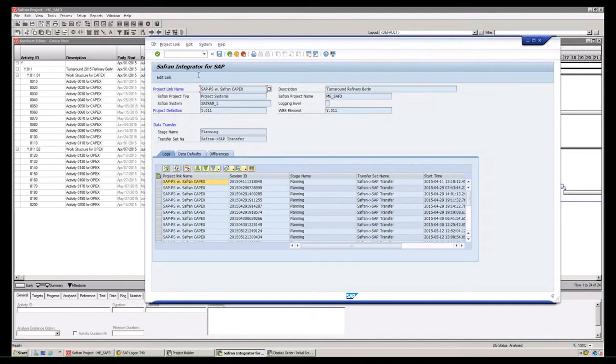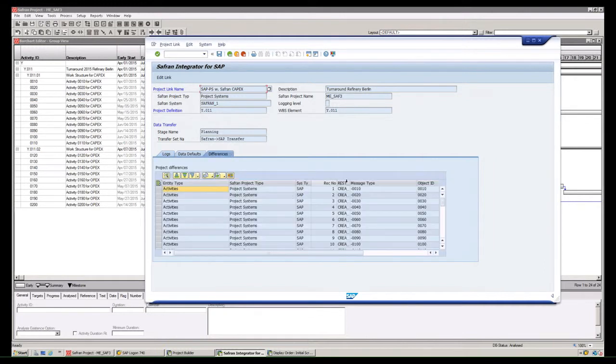Usually, this might also run in the background, and you won't see anything of it as a background job overnight. But just to demonstrate this, how it will work is the project would be compared, and as an outcome of this, I can see here the system figured out, okay, there are a couple of activities that have to be created in project system, and going down here, after activities, there are WBS elements which have to be created because the project, as you remember, was completely empty, and relationships have to be created. So the next step would be to synchronize the project.